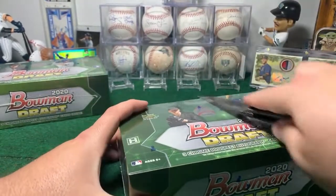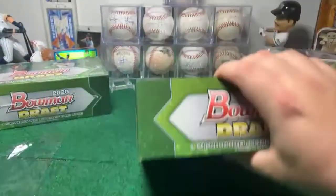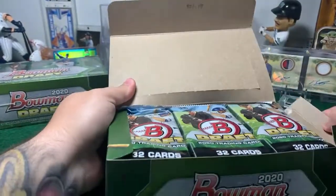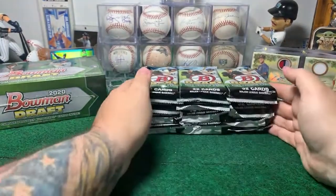Let's go, guys. I want to see a nice hit in this collection. It's pretty possible we're going to have a nice hit in every single break. Torkelson, Zac Veen, Casey Martin, Austin Martin, the Martins. All the Martins are going to be in this one.